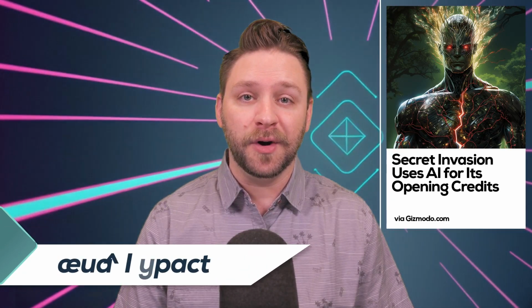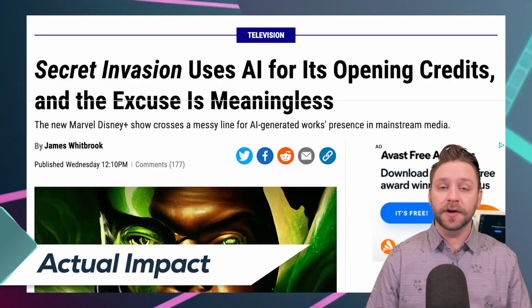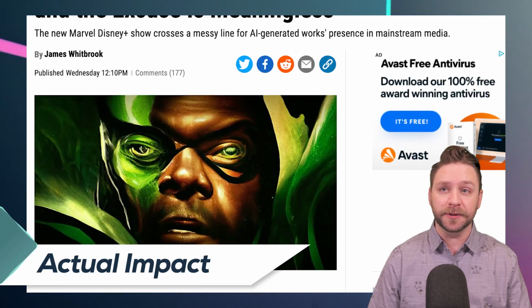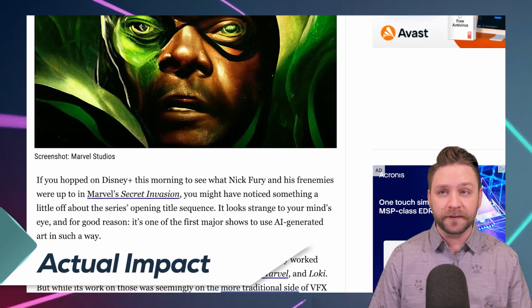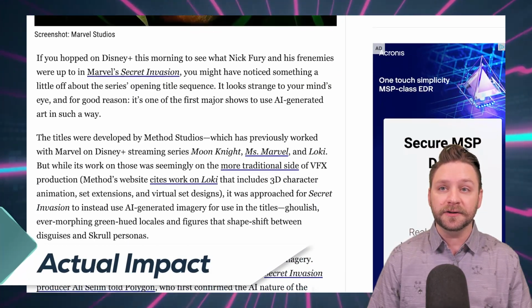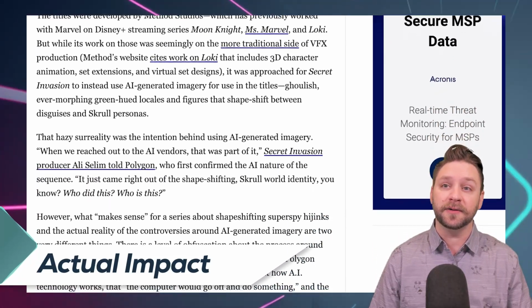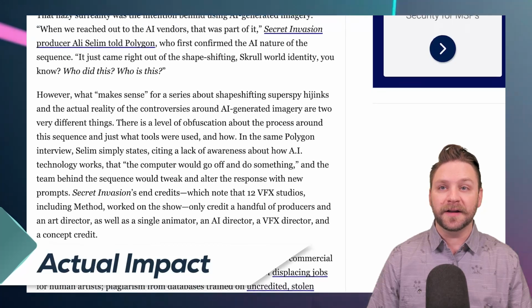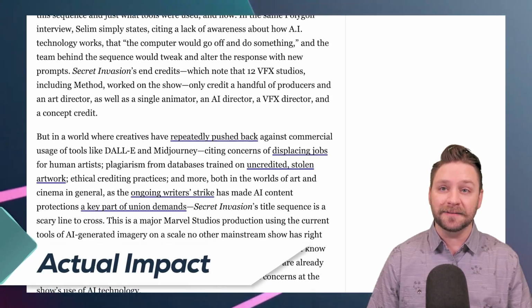All right, first up from Gizmodo by James Whitbrook, Marvel's Secret Invasion uses AI for its opening credits. The new Marvel series Secret Invasion on Disney Plus uses AI-generated art for its opening title sequence, which was developed by Method Studios. This approach, intended to create a surreal atmosphere, is one of the first instances of AI-generated art being used in a major show. However, there are concerns in the industry about AI in creative processes, such as job displacement for human artists and ethical issues around crediting. The extent and specifics of how AI was used in the series remain unclear, and this development marks a significant step for AI in the entertainment industry, which is viewed by some as risky territory.